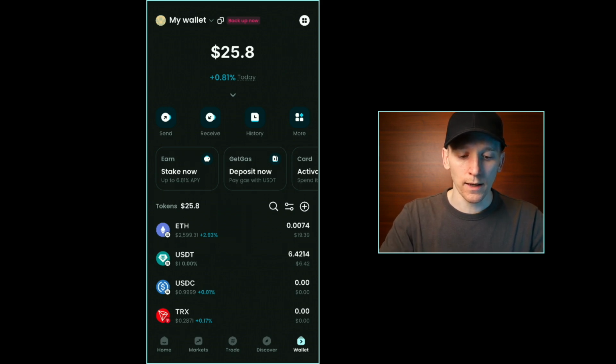Now, Bitget wallet is the wallet of Bitget centralized exchange. So you may want to use those if you have an account there already. But in some regions, they may not have good banking support. So you can send crypto from this wallet to any centralized exchange. It doesn't matter. So you can choose the best exchange for your region.